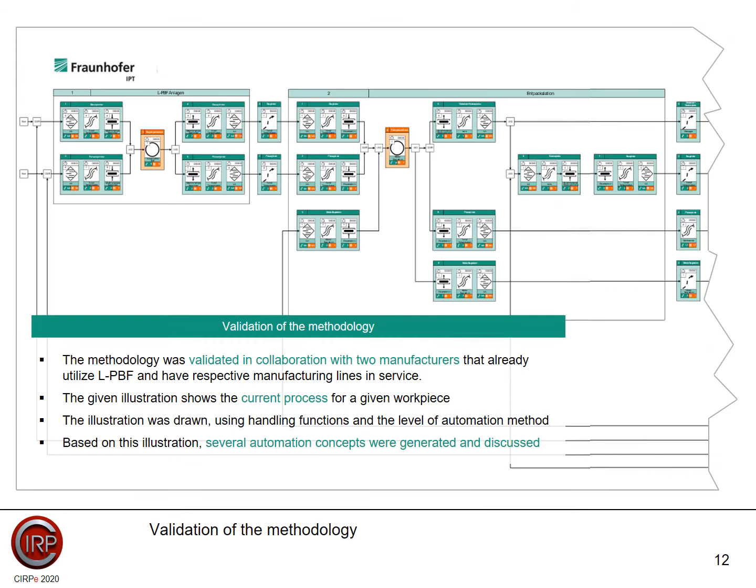This is what we have done here at Fraunhofer IPT in a research project, and there we used the methodology and developed different automation concepts, and we also developed a way of visualization, you can see here on this slide, and this is the basis of the automation concept, and the automation concepts were generated and of course discussed with the manufacturers.